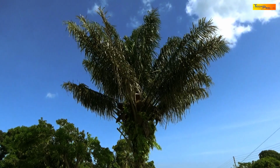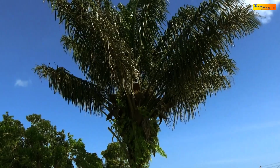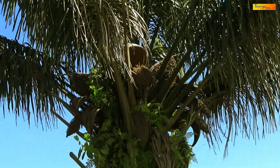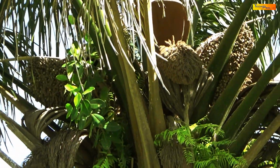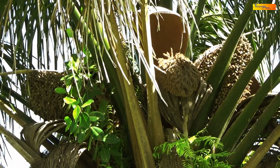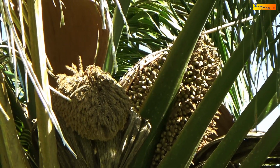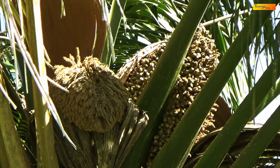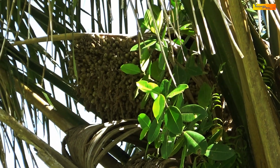The diameter of their trunk is usually around 30 centimeters or 1 foot. They can grow to heights of 70 feet, approximately 21 meters, but they usually start fruiting around the height of 10 feet. A healthy cocorite palm usually produces a few bunches of flowers, but only one bunch of fruit per season. Very rarely, a healthy plant would produce 2 bunches, as we see here.